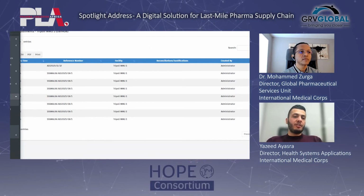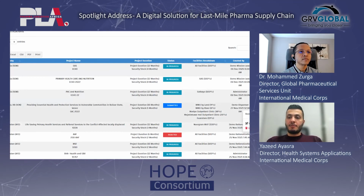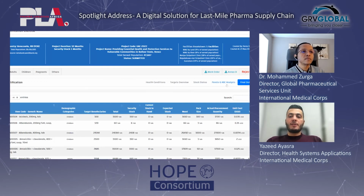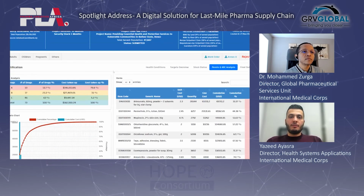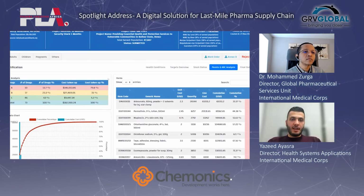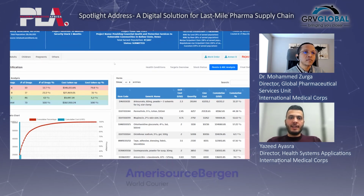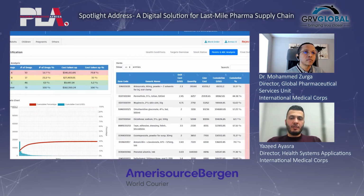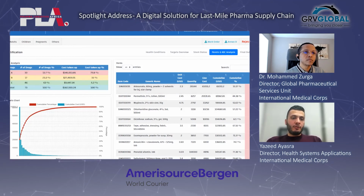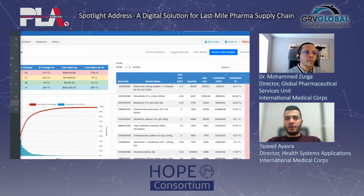Of course, you have the quantification and forecasting tool equipped with PIMS, which is the first module, as was explained by Dr. Zurga. The tool allows decision makers to visualize what kind of stock they're going to need and what kind of medications they have to procure for the upcoming resupply cycle. As you can see here, you have the ABC analysis, you have the Pareto analysis, and the overall cost of a specific project. Of course, all of this relies on the user inputs and the usage of the software.